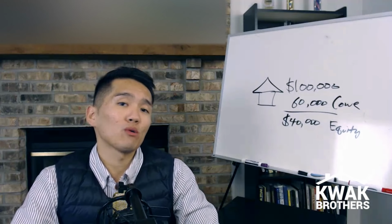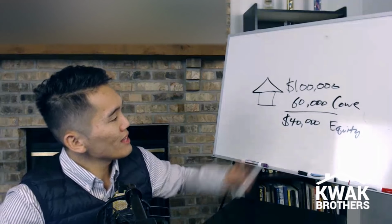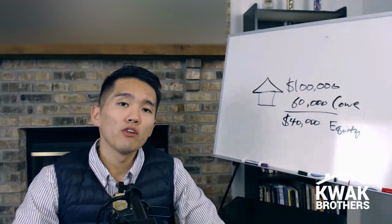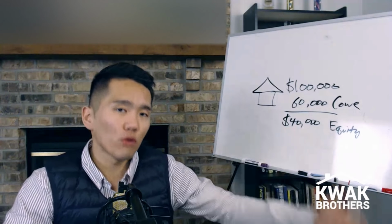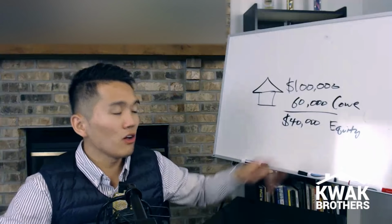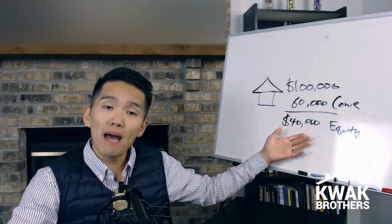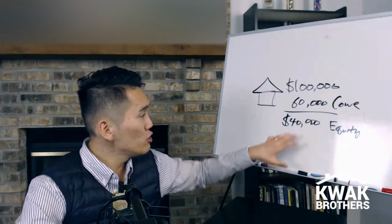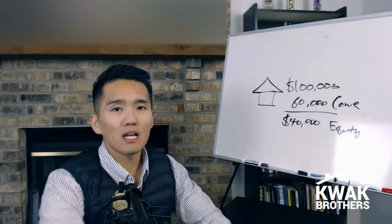Now, a home equity line of credit, on the contrary, works more like what I just mentioned, like a credit card. So with the $40,000 equity in this example, you're going to be able to spend up to $40,000, and if you do choose to use up to $40,000, that $40,000 is going to be subject to interest, and you get to pay back, just like a credit card, and use whatever portion of that $40,000 back for whatever spending that you want to do.